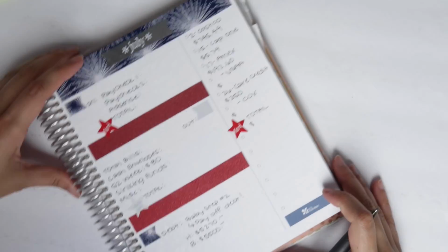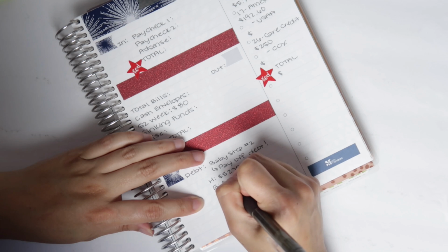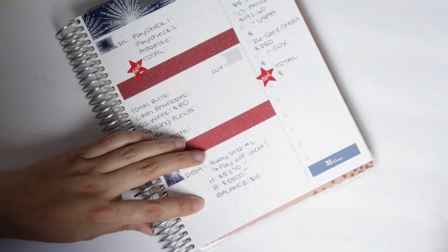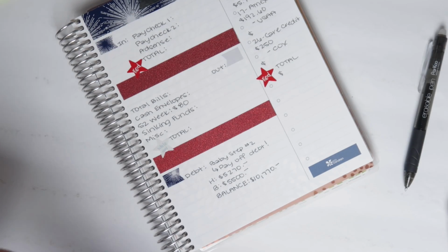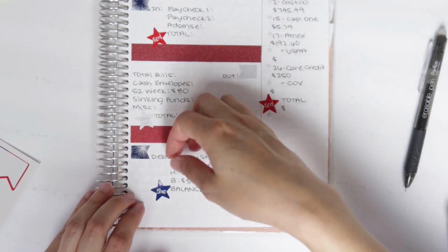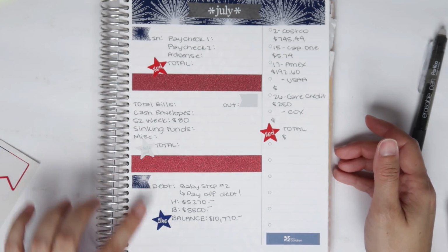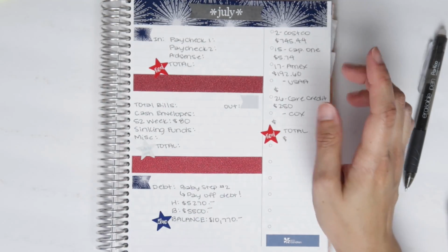How do I want to write that? How did I write that last time? I just looked at it, but I already forgot what I did. Okay, I see you. So I'm not putting total, I'm just writing balance. Balance is $10,770. And then that's where I'm going to take this other sticker and put it right here, that way I can just look at it and be like, boom. And you see why I did it like this, red, white, and blue? And then the red over there just because it starts over, and also to add more red. So yeah, that is what I owe.